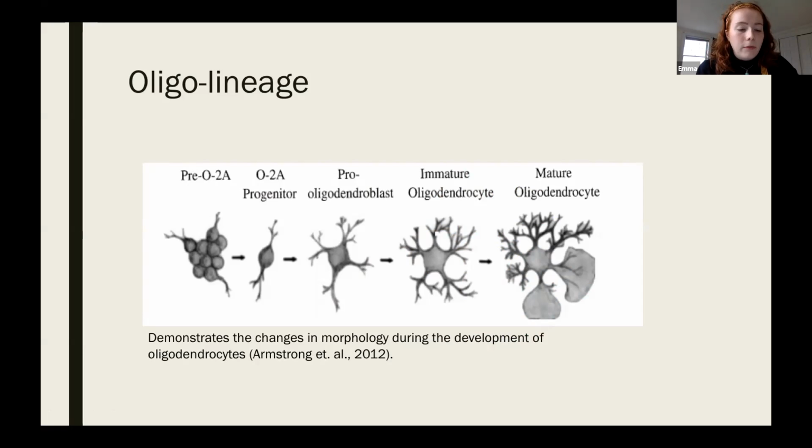This can be helpful because you can use the specific antigen they're expressing to determine the stage they're in, rather than just going off of their morphology when you're looking through a microscope using different staining techniques.